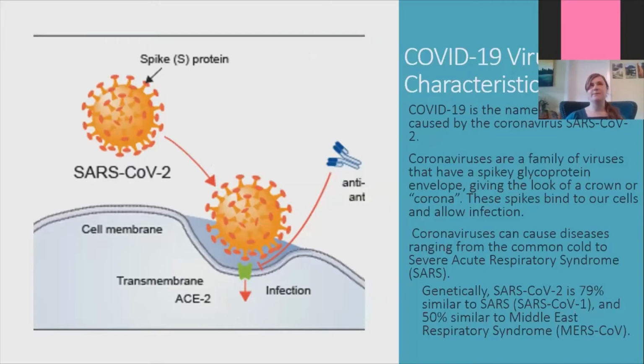So I always like to give people a rundown of what's actually going on and what makes the virus, what are its characteristics. So COVID-19 is actually the name of the disease caused by the coronavirus, SARS-CoV-2. So coronaviruses, they're an entire family of viruses, and they're given their name based around the spiky glycoprotein envelope. So it's an outer shell with spikes that gives it a look of a crown. And these spikes are what allow the virus to bind to your cells and cause infection. And the envelope is what keeps the virus's genetic material safe inside the virus.